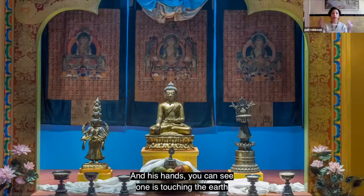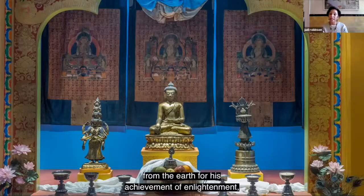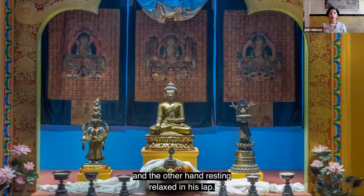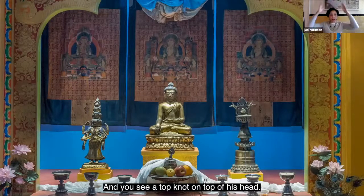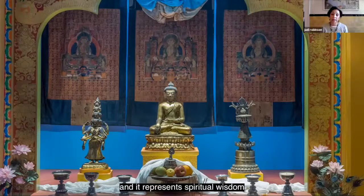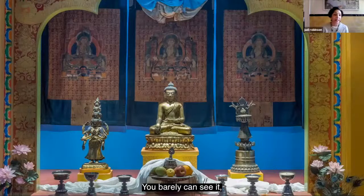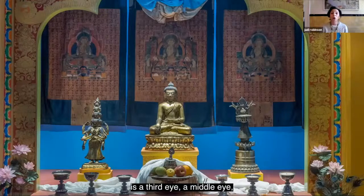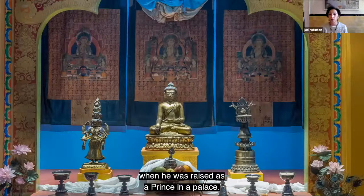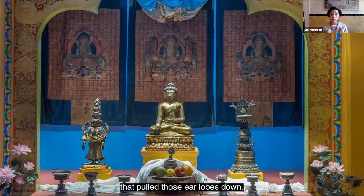And his hands, you can see, one is touching the earth, which is a position of seeking a witness from the earth for his achievement of enlightenment, and the other hand resting relaxed in his lap. Let's look at that head a moment, and you see a top knot on top of his head. This is an Ushnisha, and it represents spiritual wisdom and his elevated state of enlightenment. You barely can see it, but in the middle of his forehead, between his eyes, is a third eye, a middle eye, all-seeing eye. And he has elongated ears, which are a carryover from his youth when he was raised as a prince in a palace. And as a young man, he wore heavily jeweled earrings that pull those earlobes down.